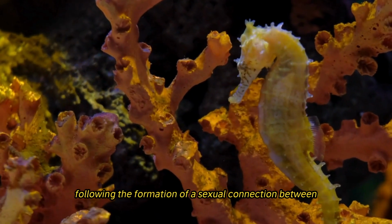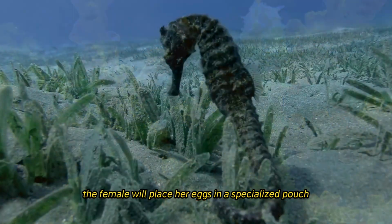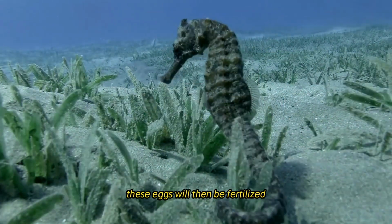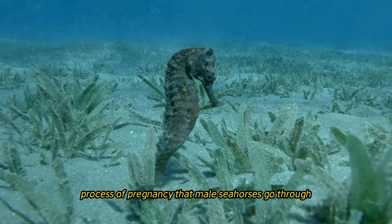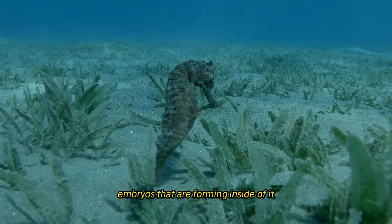Following the formation of a sexual connection between two individuals, the female will place her eggs in a specialized pouch located on the belly of the male. These eggs will then be fertilized and incubated until they hatch. During the extraordinary process of pregnancy that male seahorses go through, the pouch serves as a secure home for the embryos that are forming inside of it.